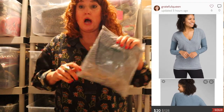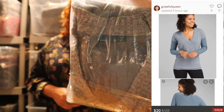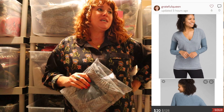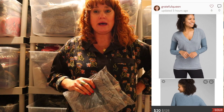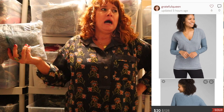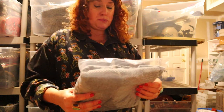Okay, and I sold this Prana sweater on Poshmark. It's a size medium. I'll show you a picture. And I took a $20 offer on this. I was hoping that I could get $25 or $30. Prana does pretty well. But when someone sends me a $20 offer, it's hard to refuse that because this person, with tax and shipping, is paying like $30 for a pre-owned size medium Prana sweater. So feels pretty good to me.